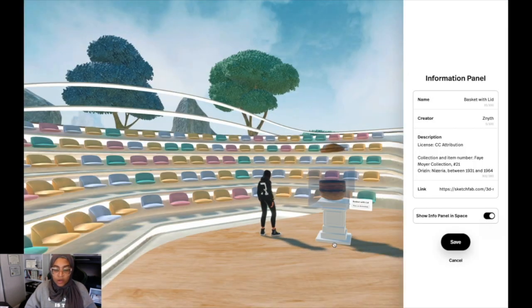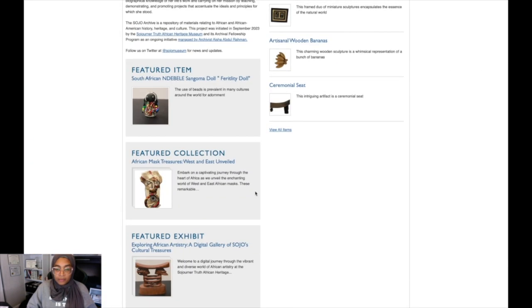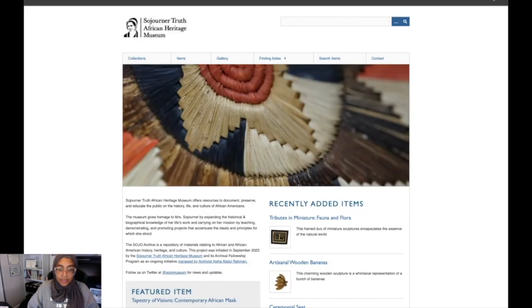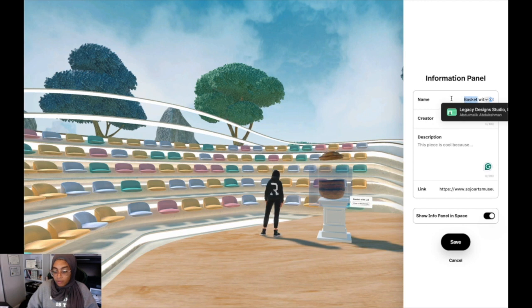Because there are so many unlimited spaces, you can create a whole entire exhibit, or you can just create several objects in one exhibit and have multiple spaces. So I could put a mask in here and add that link to come here. When someone clicks on this, I could send them directly to Sojourner Truth, or I could send them to the Sojourner Truth museum website itself. So I can say, I want this person to go to the museum. And I can also hide it, so it doesn't have to stay open. This information here can also be changed. All of this can be changed.